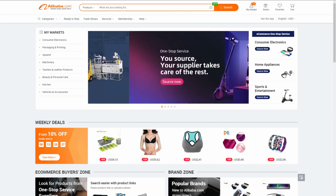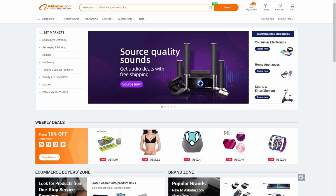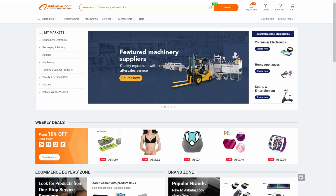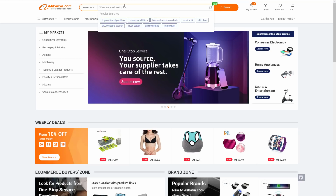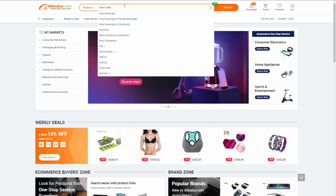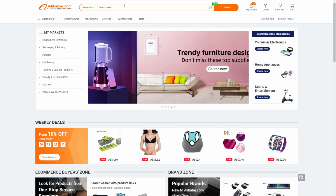So when you're on Alibaba, you'll see an interface that looks very similar to that of Amazon. And just like on Amazon, I'm going to type in foam roller in the main bar on top here. So foam roller, hit enter.